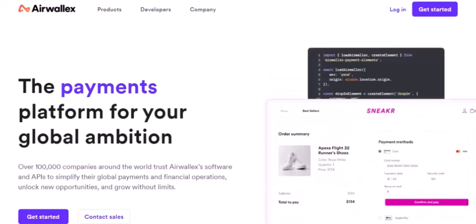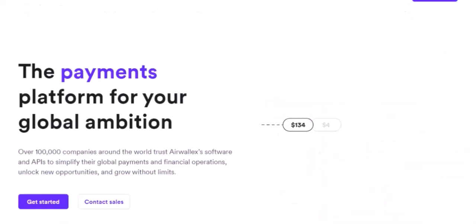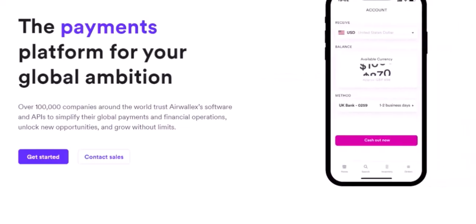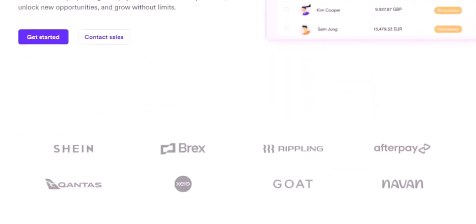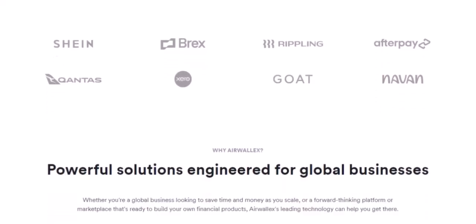Airwallex operates on a tiered fee structure, meaning the fees you pay will depend on a few key factors. These factors include transaction volume. The more you transact, the lower your fees may become. Currency pairs. Some currency conversions may have higher fees than others. Payment methods. Fees can vary depending on how you're sending or receiving money, e.g., bank transfers, card payments.